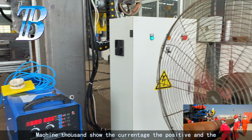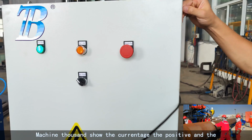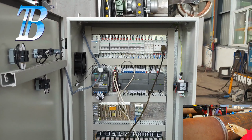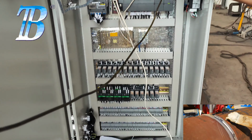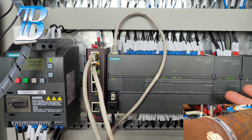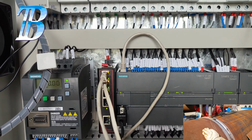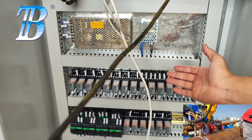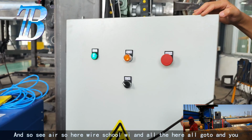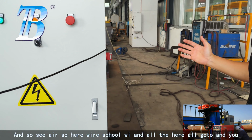And we will see this control box. This control box has international brands: Schneider Electricals, Siemens PLC, Siemens inverter, and also more Schneider Electricals. And let's go to see the back of the machine.